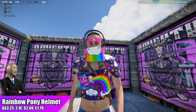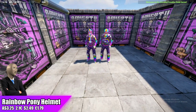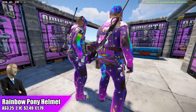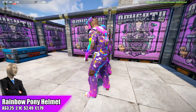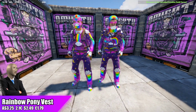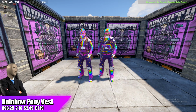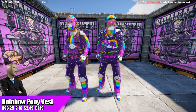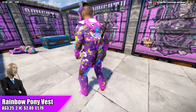I'm going to recommend getting the chest plate over the coffee can helmet in this case, just because the chest plate usually does perform better than the coffee can helmet. Even though the coffee can helmet is indeed quite unique, it is also quite easily replaced by a lot of other items in Rust for projectile protection. So I'm going to recommend getting the Rainbow Pony vest off of the Rust store over the coffee can helmet, but I do think that they will both be decent long-term investments.